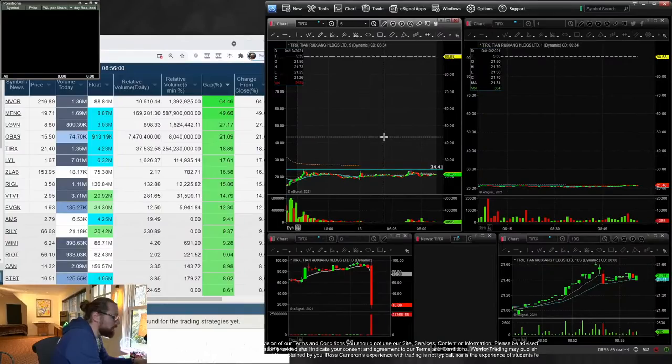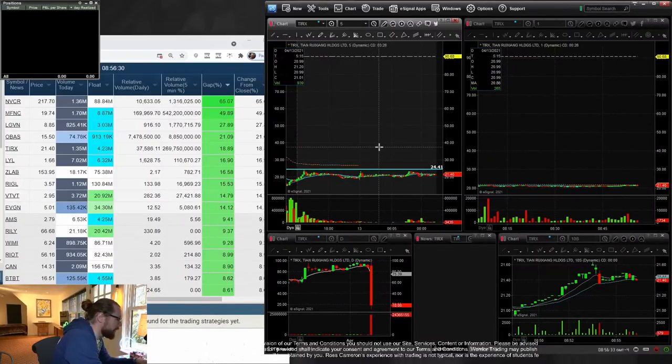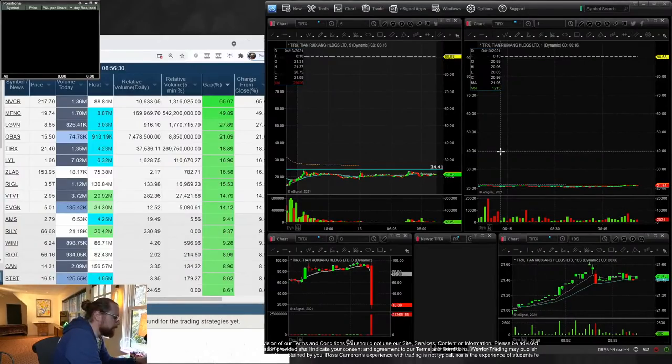Although it could also get halted by the exchange, especially because of that drop with no news. It's a Chinese company, so people are speculating about what's going on there. So probably a little too risky. Volume on it, about 1.3 million shares so far today. So put that one in the high risk category.